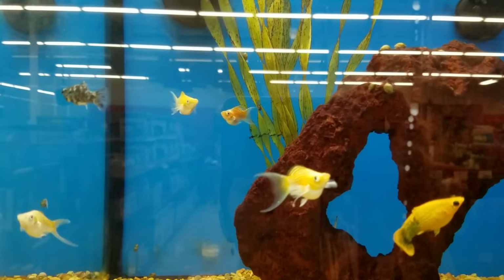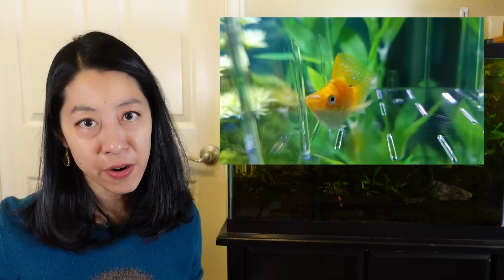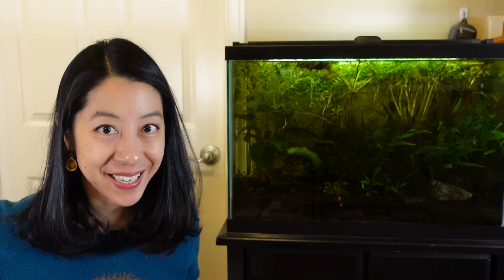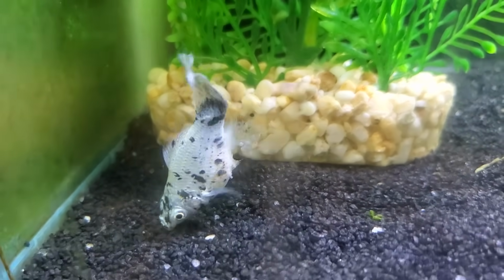Balloon mollies are another beginner fish that I feel like should come with a warning, so hear me out. The first ones I got had columnaris, a very deadly disease, and it ended up wiping out nearly everything in my aquariums. I ended up quitting the hobby for a while. It was so devastating to me. The second set of balloon mollies I got came with fungus. Like, what gives? Why are they so sickly?